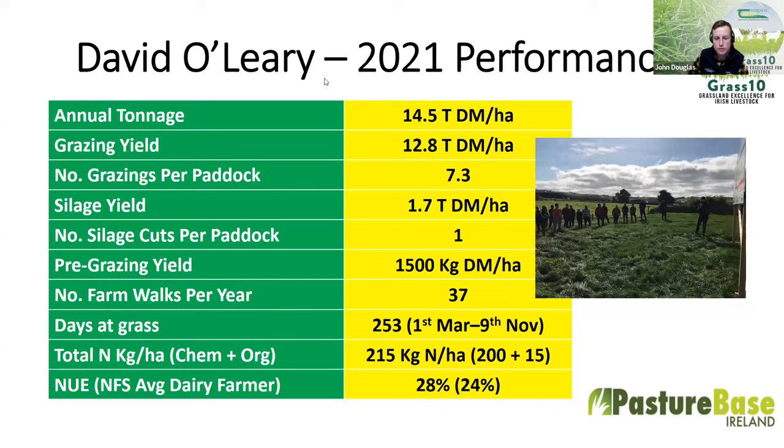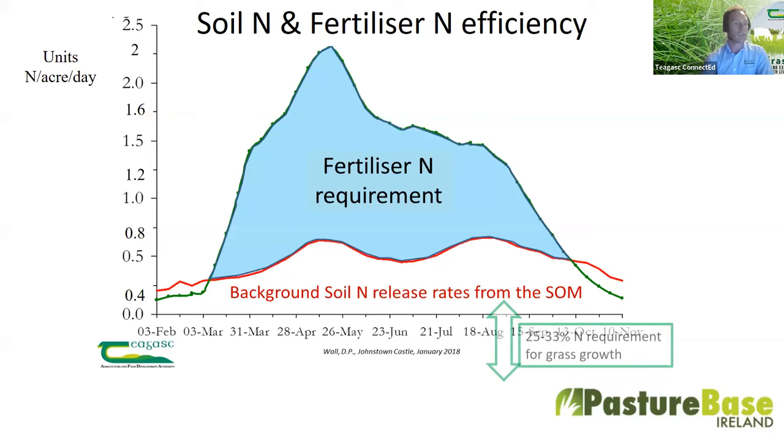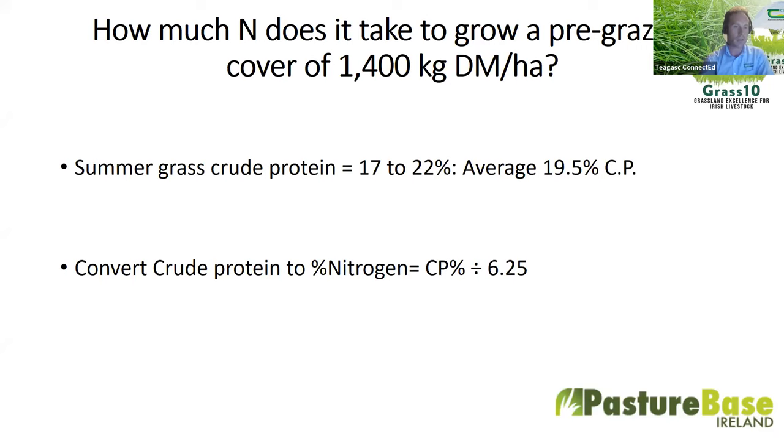Yeah, perfect. So I suppose just covering off two pieces there that we were talking about on the clover. John has covered an awful lot of it, but back to some work that was done in Johnstown Castle on the application of fertilizer throughout the mid season. If we go to this slide for a second, this has been in the Grass 10 newsletter for any of you that are familiar with it. We looked at some of this. This is some of William Burchill's data.